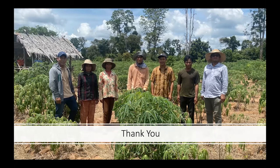But for witches' broom, I think it is not really a problem for us this year. A few, 3 or 4 years ago, we had a big problem with witches' broom, but this year we could not find it.